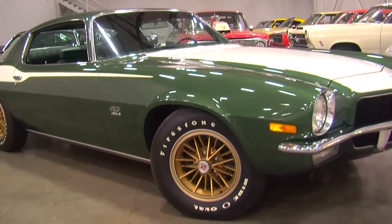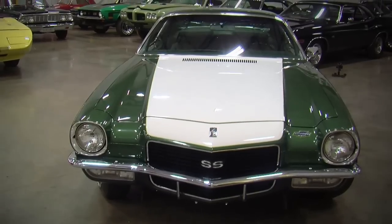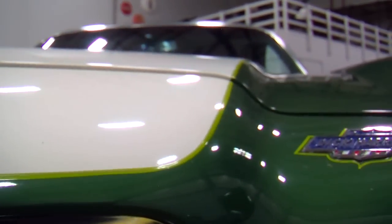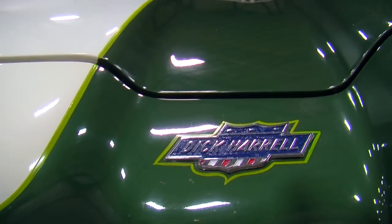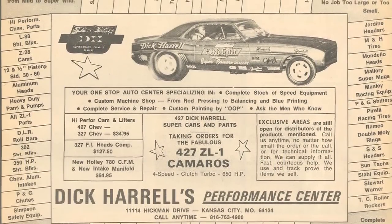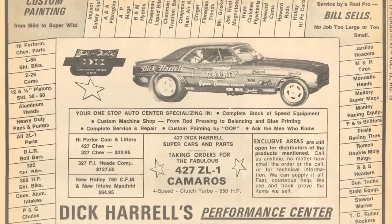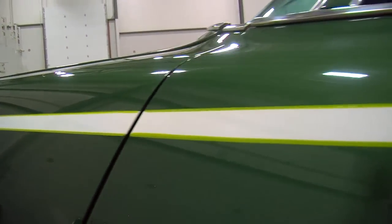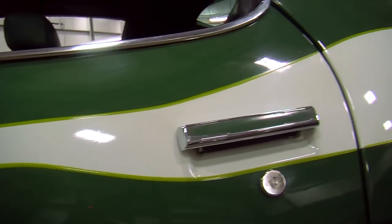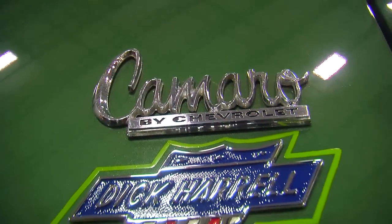This forest green car was originally built by Chevrolet with a 350 V8 under the hood, which is not really that spectacular for performance. But before it got sold to its first new owner, it visited the Dick Harrell Performance Center in Kansas City. And the Dick Harrell Performance Center was a place where conversions of different engines and higher performance parts were added to select muscle cars before they were sold to the public, which offered people a choice to buy something that they couldn't get directly from GM. They couldn't buy a 1970 Camaro with a 454, for example. But the Dick Harrell Performance Center was able to make that happen.